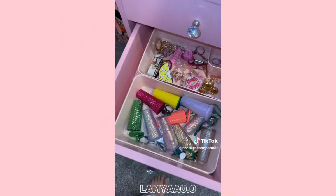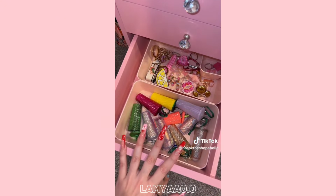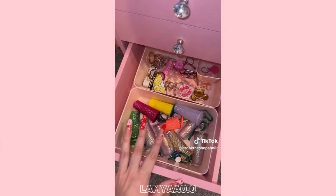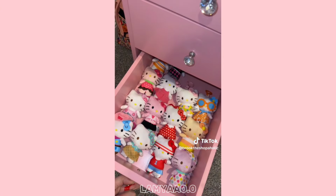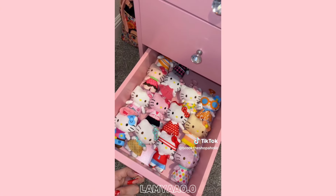This is my keychain drawer, which I'm not gonna pack any today because I just don't need to. How cute is my Hello Kitty keychain drawer?